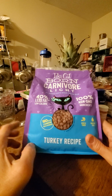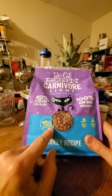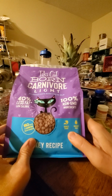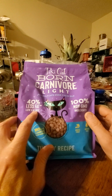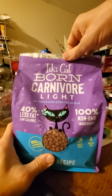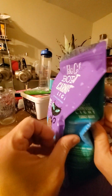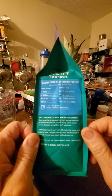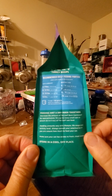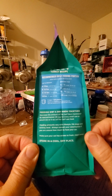So this is the turkey recipe. It's got 150 milligrams per kilogram of L-carnitine for healthy metabolism. It's baked for minimal processing. Gentle fiber, omega-3s and 6s, 100% non-GMO, 40% less fat, low calorie. I like the fact that the bag is resealable. Let's see. So recommended daily feeding portion. And let's see. Feeding wet and dry together.